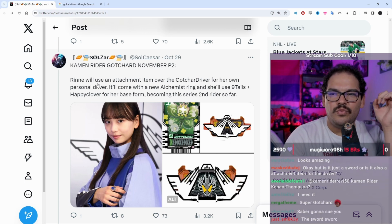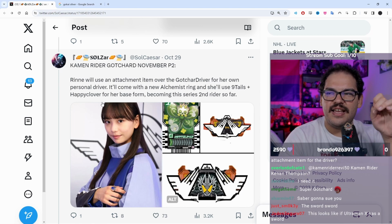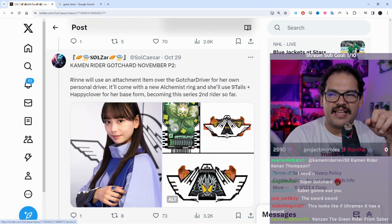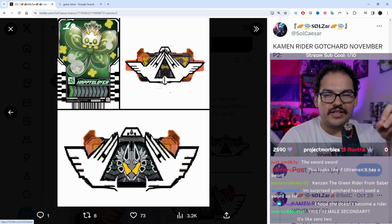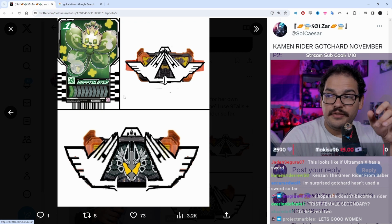November part 2. Renee will use an attachment item over the Gotchard driver for her own personal driver. It'll come with a new alchemist ring, and she'll use the Nine Tails and Happy Clover for her base form, becoming the series' second rider so far. And this is what it supposedly is going to look like. It has the attachment on the top. It will use her alchemy ring, and it will use the Happy Clover.